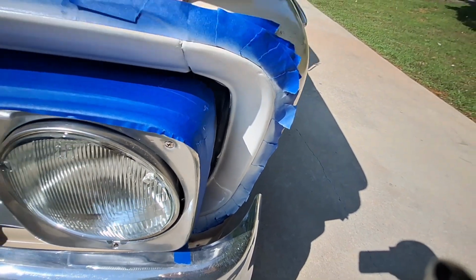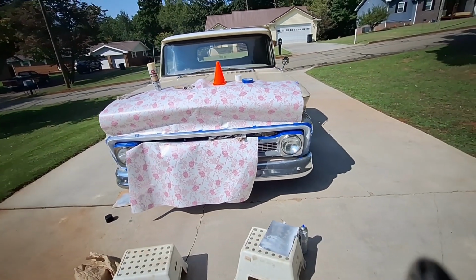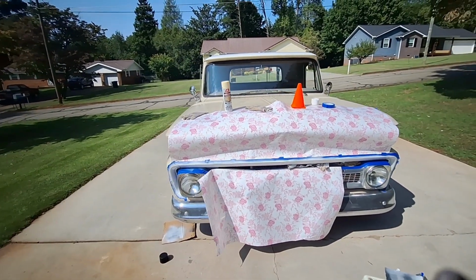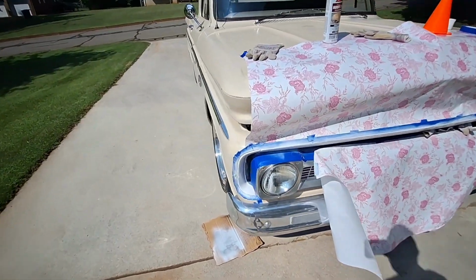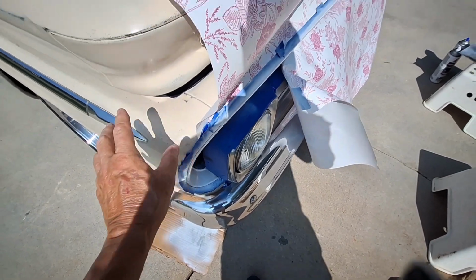It's not going to look perfect, but it's something I've been wanting to do, and I just wanted to see how it would look. Of course, you can't tell too much now with all the tape and stuff on it, but we'll see what it looks like. And like Mrs. PIB said, if I don't like it, I can paint it back almond gloss. If I do like it white, then I'll get some Penetrol, and I'll put Penetrol on this just like I did the rest of the truck.